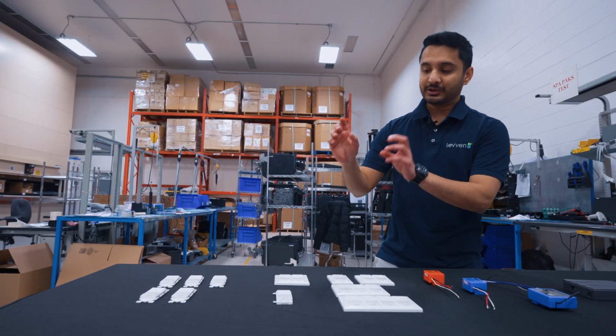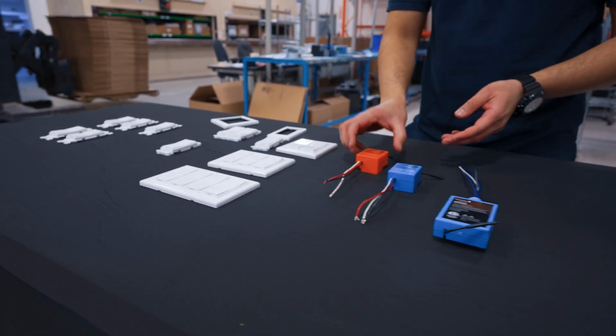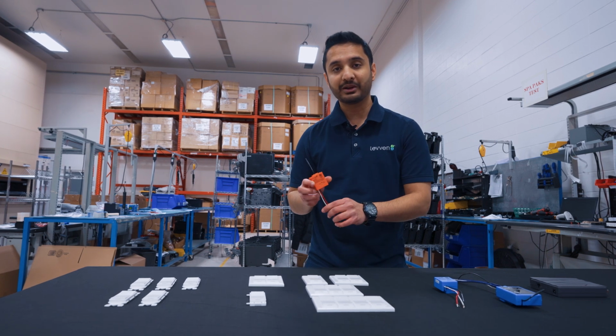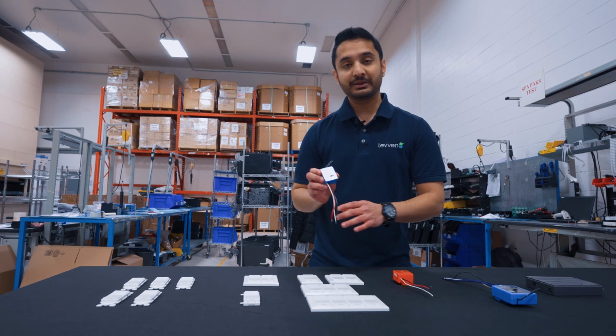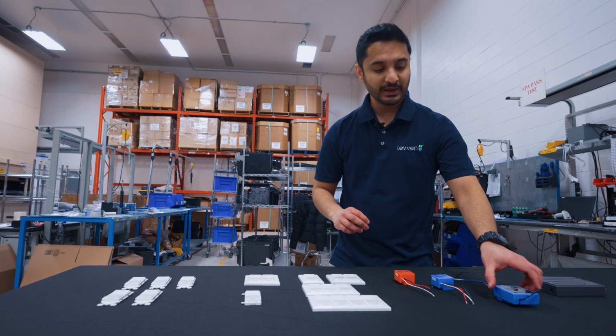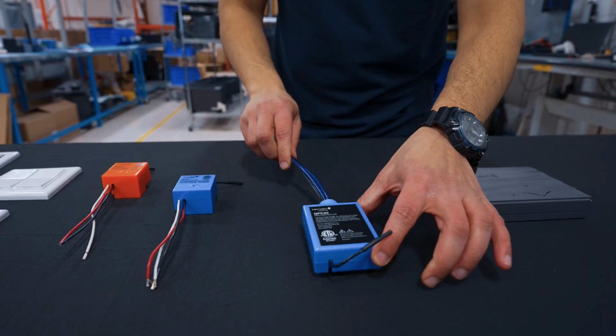So these are all the transmitters. The switches operate as transmitters. You still need a receiver on the other side, taking in the command and acting upon it. So here we have the 1.5 amp dimmer power controller. And then here we have the 10 amp on-off power controller. This is the workhorse of our product line. And then here we have our 20 amp power controller, which is used for switching plugs.